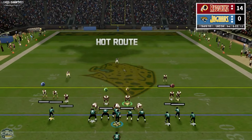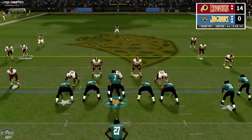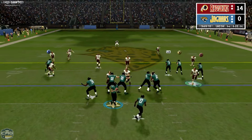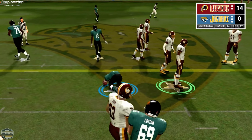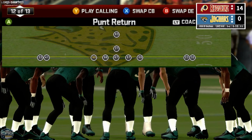Third and 10. Switch. 35 yards down. Let's go deep. Single back. Number 7 throws this on the rope, and the reception is made. It is, however, short of the markers. It'll be fourth down.